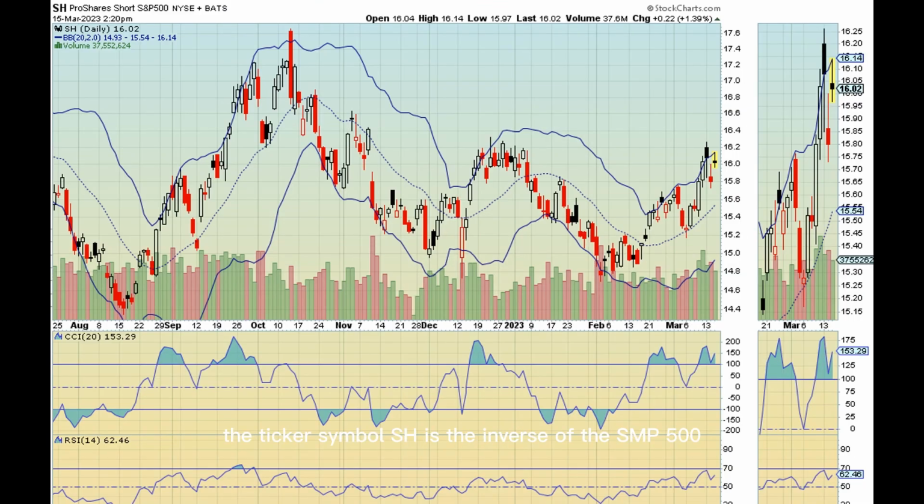As an example, the ticker symbol SH is the inverse of the S&P 500. You could purchase shares of SH in a brokerage account and SH would go up in value if the S&P 500 went down. Today, the S&P 500 is having a down day, so you can see that over here the price action of SH is up.